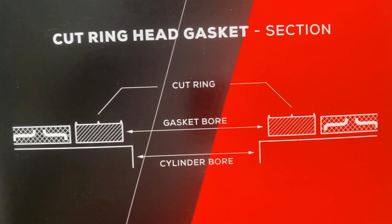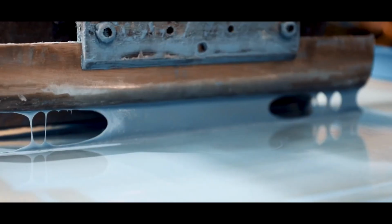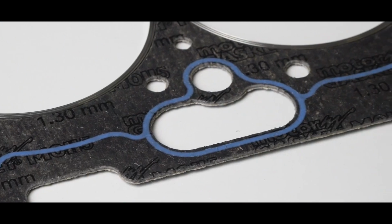On top of that, there's a silicone bead applied to the oil and coolant passages to ensure maximum sealing in every condition. The cut ring racing head gasket product line are meant as a race use only product.